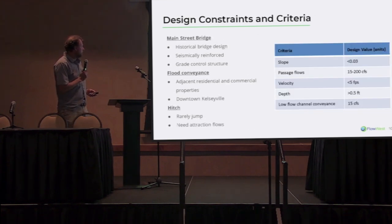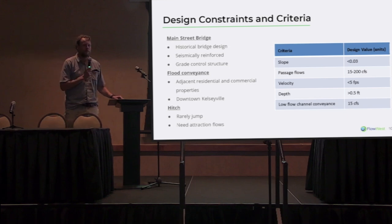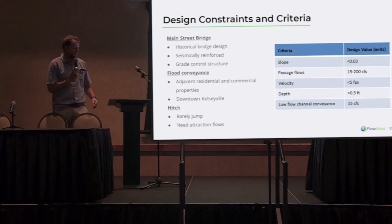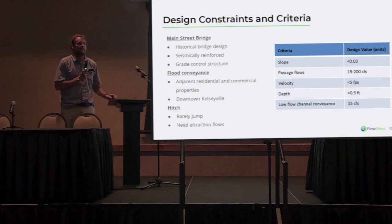I want to go through a little bit about some of the design constraints and some of the criteria that we used when we first started looking at this. The bridge is considered historical. It was seismically retrofitted. There is the grade control structure that was built in front of it. Flood conveyance is not a major issue here. It is, of course, a major concern with the adjacent residential and commercial properties in downtown Kelseyville being really close by.